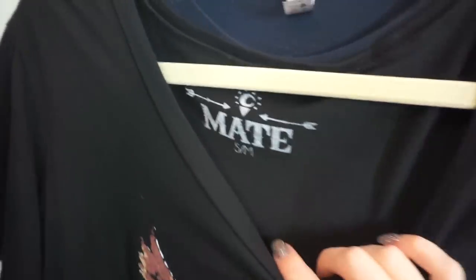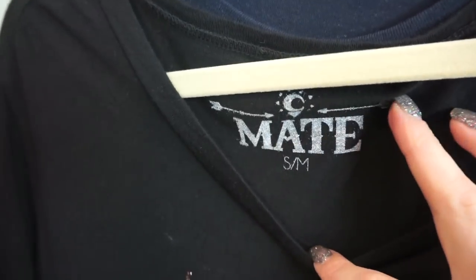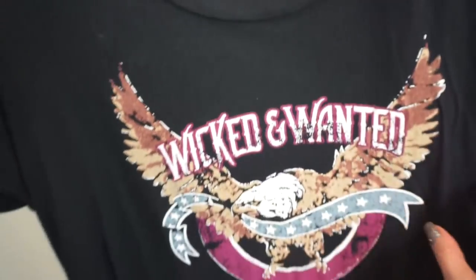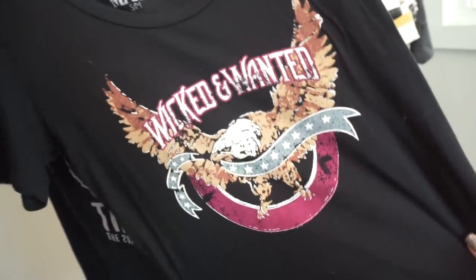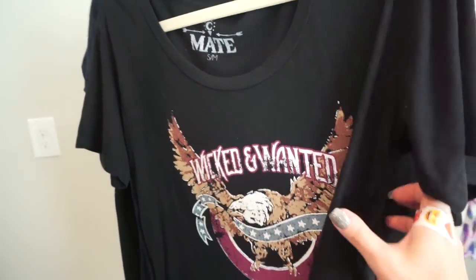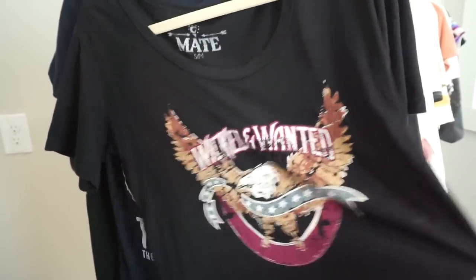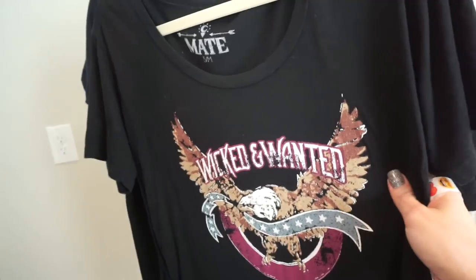This one, I've never found this brand before. It's called Mate. It's actually Mate the label, but the tag just says Mate. It's a small slash medium. This graphic tee line retails for a lot, and it just says Wicked and Wanted, and it's just a loose oversized fit. I'll probably list this, I think, at $50. I'm gonna look and see how much this particular style goes for, but this brand is a good graphic tee brand.